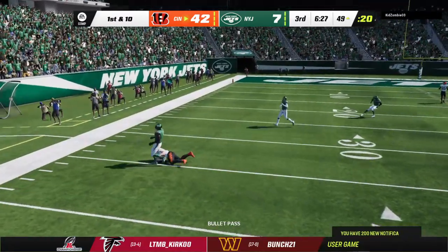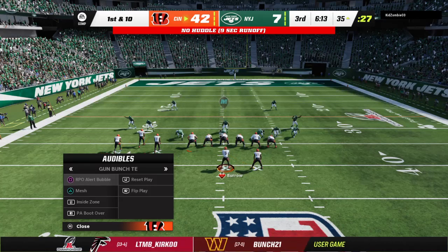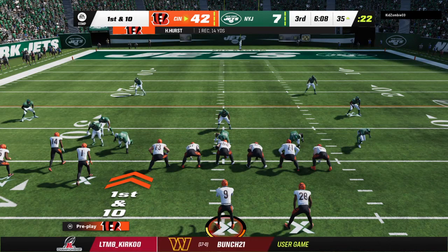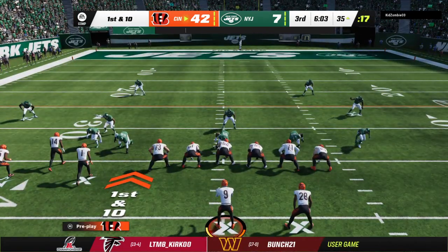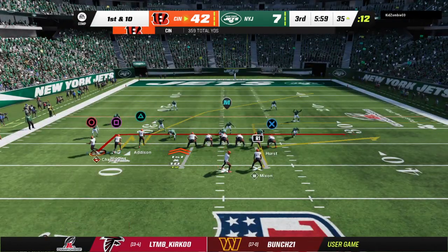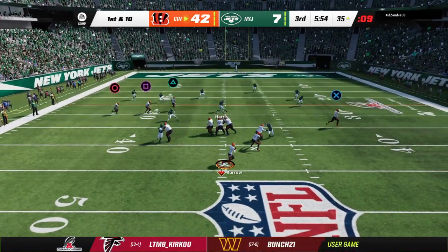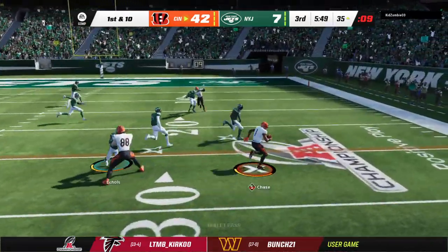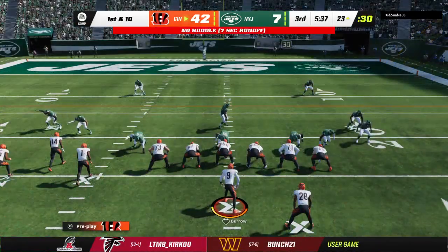And a diving effort, but only right at the line of scrimmage. Ball up to the 35 now as they come up on 1st and 10. Now Burrow. Over the middle, that's caught by Chase. And he'll be brought down at about the 23-yard line.